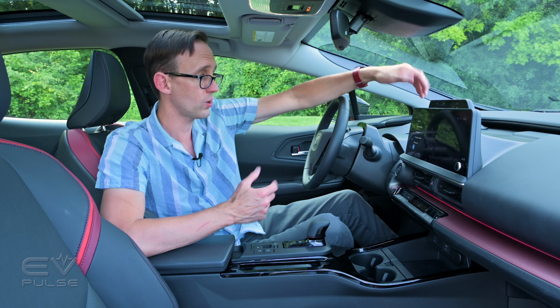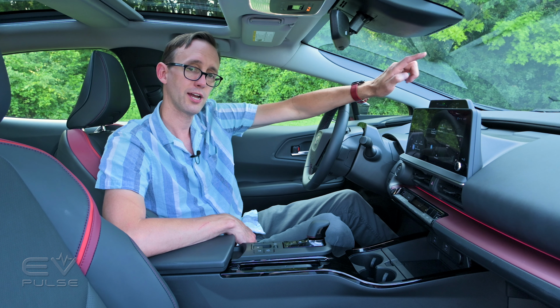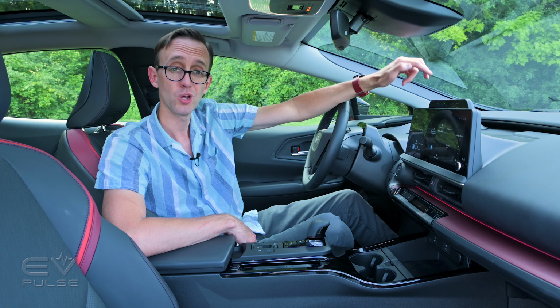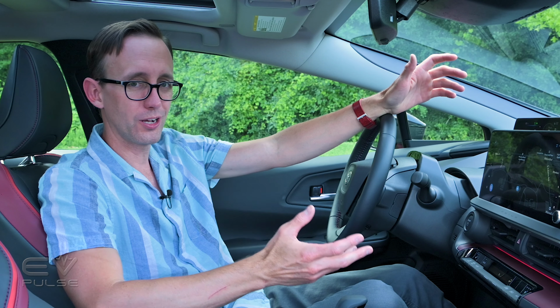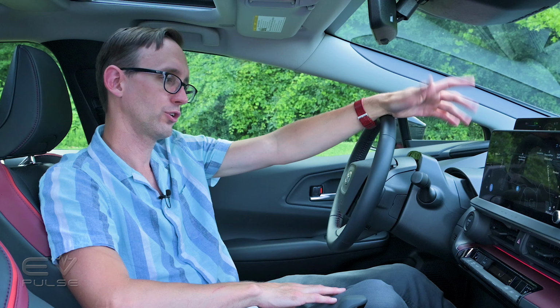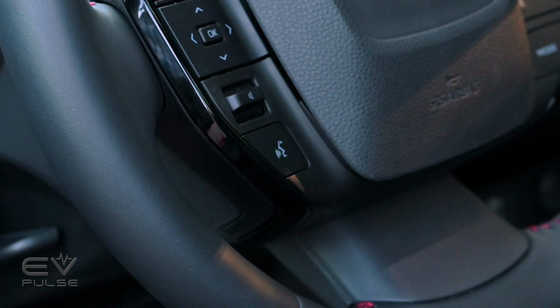But of course, if you don't want to use Toyota's infotainment system, Android Auto and Apple CarPlay are both standard in the Prius, and both of those smartphone mirroring systems will connect wirelessly. We also have a voice assistant that is both speedy and responsive. You can pull that up by hitting the search button here on the screen or the voice command button right on the steering wheel.